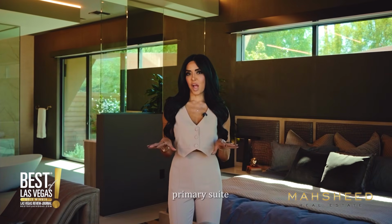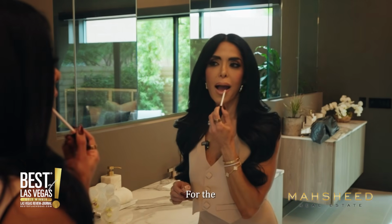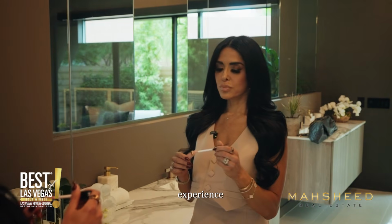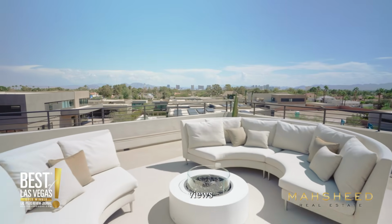The downstairs primary suite is a retreat within a retreat, complete with a spa-inspired bathroom and a private outdoor shower for the ultimate resort-style experience. The floating double stringer staircase is a sculptural centerpiece leading you to the upstairs loft where the Las Vegas Strip stretches out before you in panoramic views.